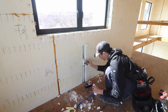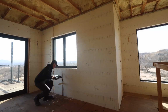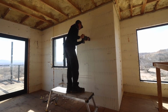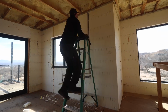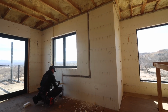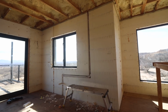I found that the best way of cutting through the foam when I'm cutting out these chases for the vent pipes is to basically use my level there, and then I put the pitch level on it as well, so that we're going up a 1/4 inch per foot on all of our horizontal drain lines. And what I do is I set the guard on the Sawzall to 3 inches, since we have 3 inches of foam, and then just slice right through it, and use a pry bar to pop the foam out. And it's a very effective way of getting your plumbing pipes and stuff going through the foam.